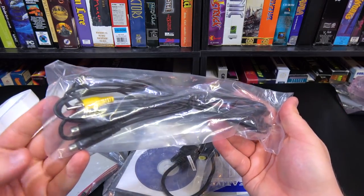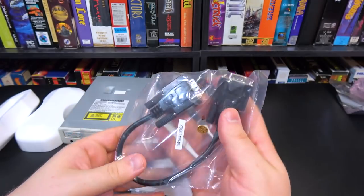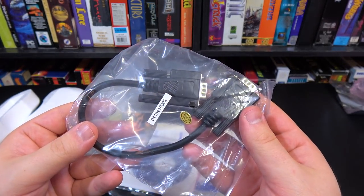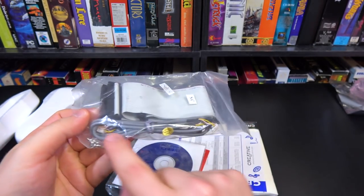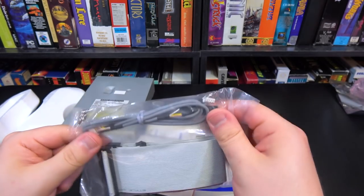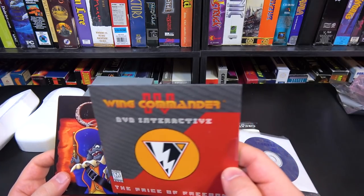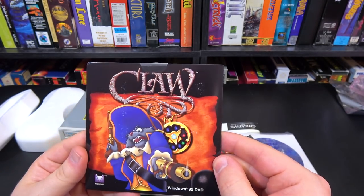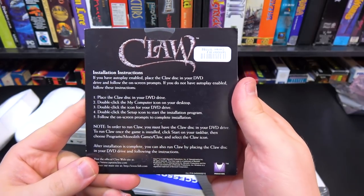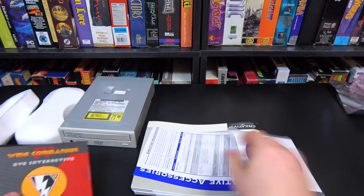Okay, we have some cables here for the video and audio, it appears. Here's the pass-through to go between the video card and the DXR2, and just your regular IDE cables and little pass-throughs there for the sound. I guess that's probably for like CD-ROM audio. So we got Wing Commander 4, the DVD interactive version, and Claw, also the DVD version. This is such a cool game, and I am excited to check this one out.